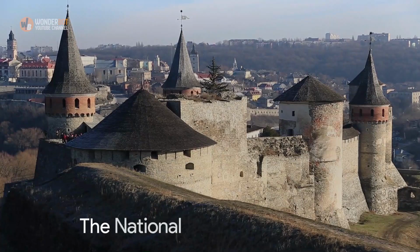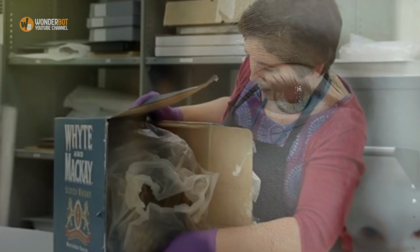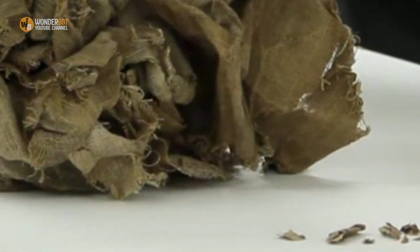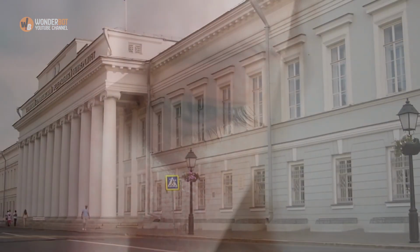The box finally arrived at the National Library of Scotland, but nobody was expecting much. All the man had said before handing the box over was that he found it wedged up a chimney and he thought they'd like to have it. However, upon further inspection, conservationists at the library realized exactly what they'd stumbled across.